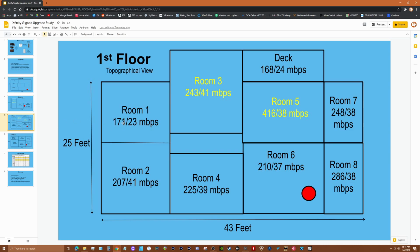Room number 1, which is the furthest away from the router. This was notoriously a really, really bad room with the old system. I mean, I think I got like a 40 or 50 megabit down and like 12 megabit up, something like that. It was always poor and pretty spotty, like it would actually fluctuate quite a bit. So that boosted up to 171.23, which is awesome.